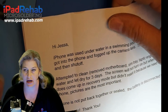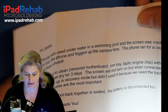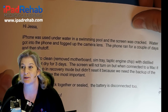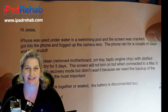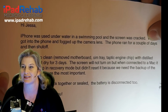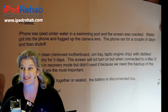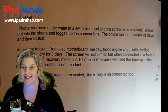This is from Mary from Georgia, and she wrote out this little typed up note that says the phone was used underwater in a swimming pool with a cracked screen. That's probably too much to ask for a phone to survive underwater with a cracked screen. The water got into the phone, fogged up the camera lens. The phone ran for a couple days. Wow, good job, iPhone XR. And then it shut off.